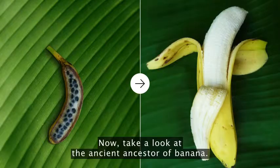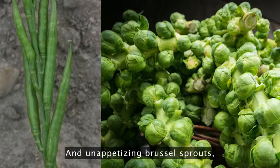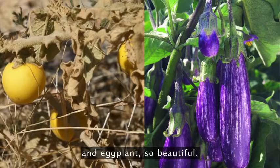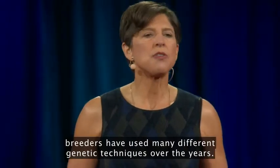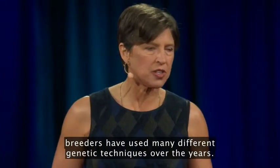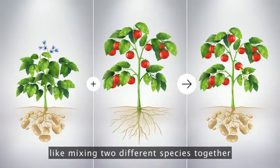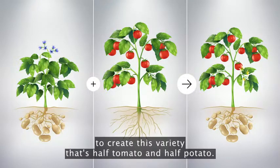Now take a look at the ancient ancestor of banana. You can see the large seeds, and unappetizing Brussels sprouts, an eggplant, so beautiful. Now to create these varieties, breeders have used many different genetic techniques over the years. Some of them are quite creative, like mixing two different species together using a process called grafting to create this variety that's half tomato and half potato.